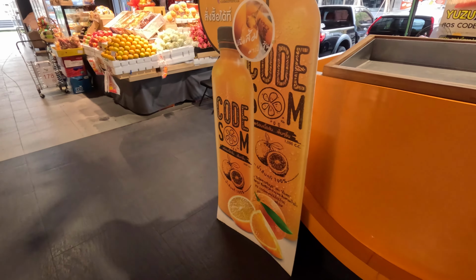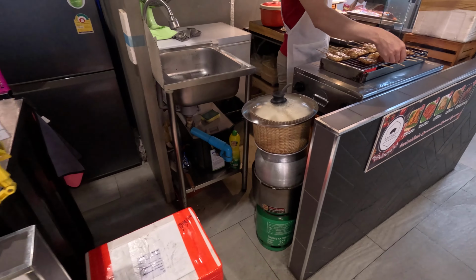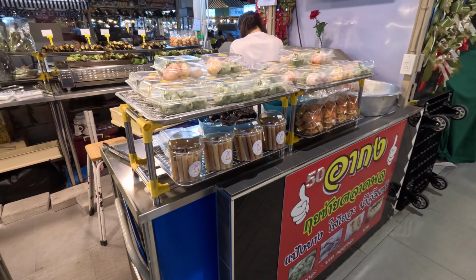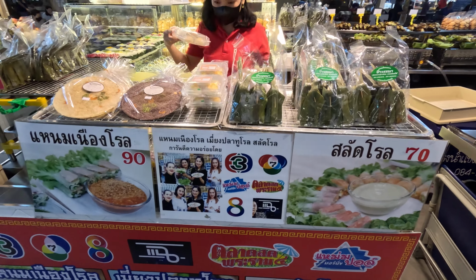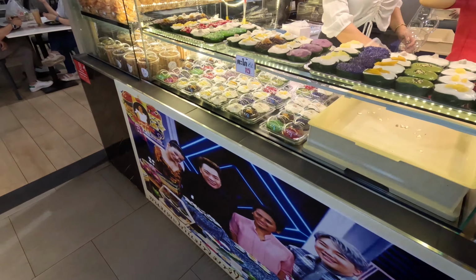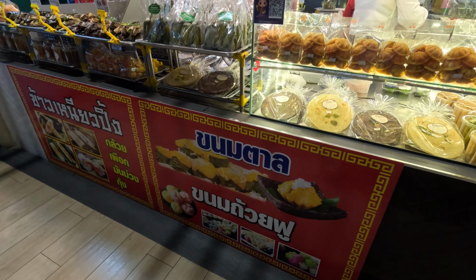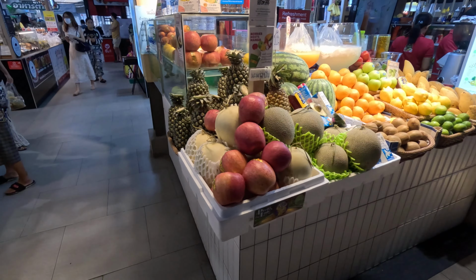This section is for fruit. Local fruit and pork. Barbecue pork. This is also super nice. In Thai we call it ku chai. Colorful dessert. Smoothies, fruit juice.